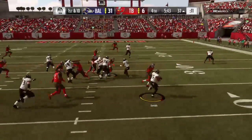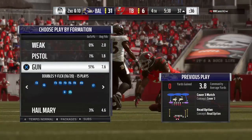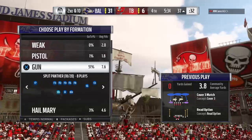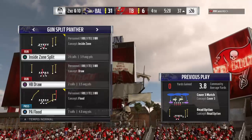They'll run it now out of the gun. Looking for a cutback lane, but nothing there as he's met at the line of scrimmage. No gain on the play there, 2nd down. I know that speed is the hallmark of today's NFL game, but the key to good rushing defense is still having your linebackers set the edge.